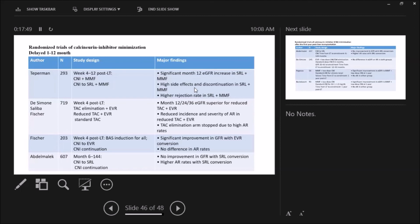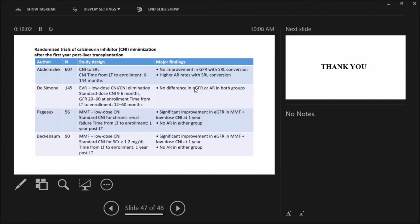Another study was done on induction with basiliximab from the start and CNI conversion to everolimus or CNI continuation, with a significant improvement in GFR with everolimus conversion. This is a randomized trial after the first year of transplantation. Most of these trials convert CNI to sirolimus, but while GFR is still good, not waiting until GFR decreases, because later on sirolimus will not be protective to the kidney. So with CNI to sirolimus conversion versus CNI from the start, there was no improvement in GFR with sirolimus.